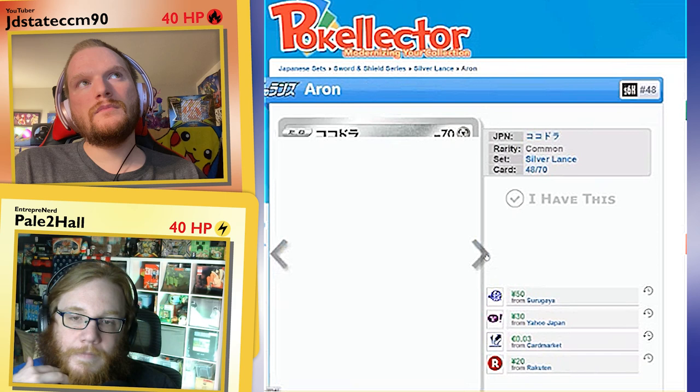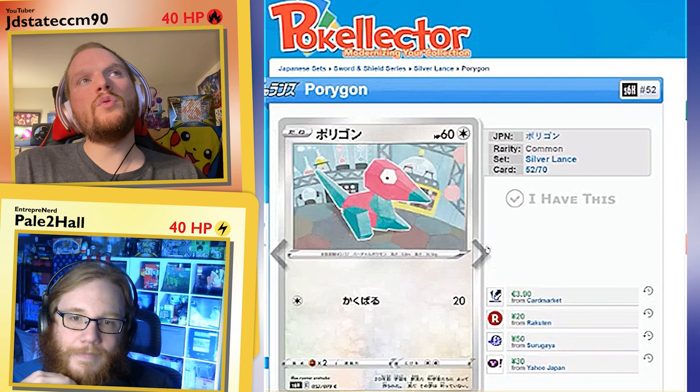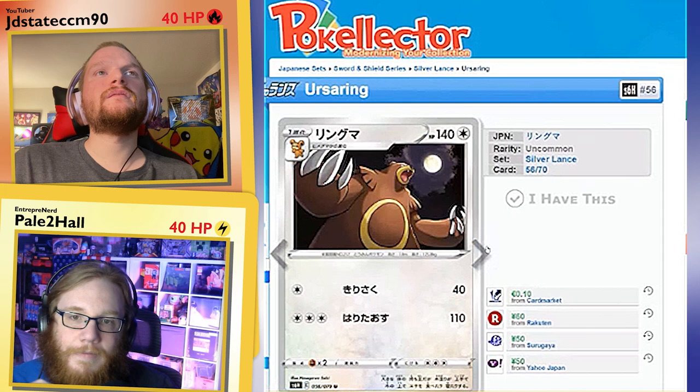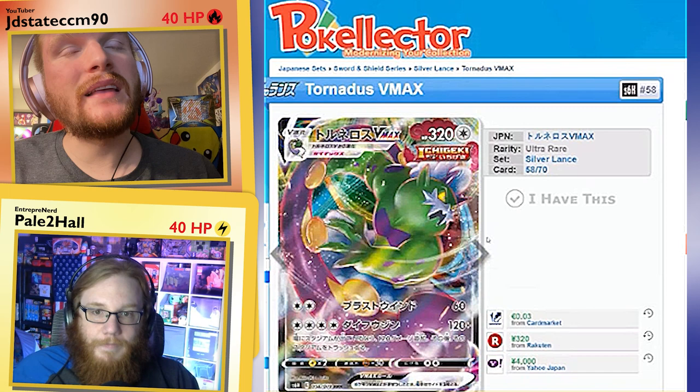Aron. The Pokemon's name is Aron. Lairon, Aggron, ooh, Tauros, ooh, Porygon. I like that Porygon. Me too. Whoa, that is trippy. Teddiursa, licking his arm. Nice. Ursaring. Where is Ursaring VMAX? Tornadus V, that's sick. Even sicker. You like that one? Yeah. That's an awesome card.